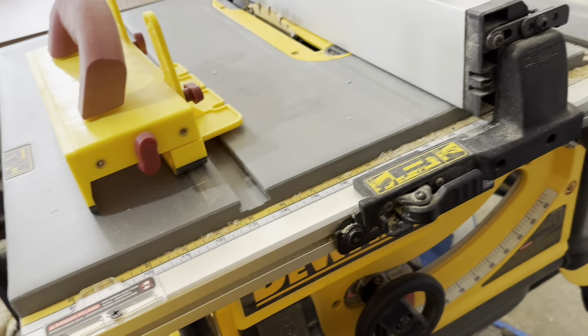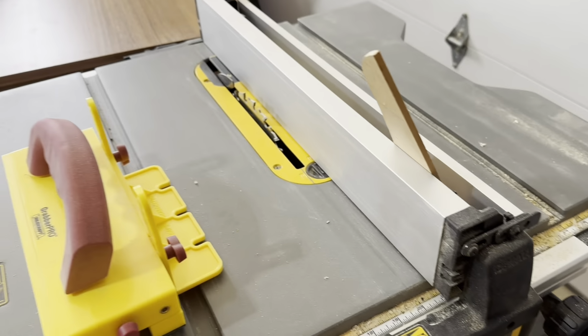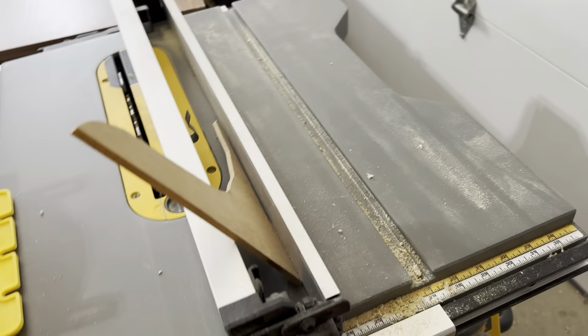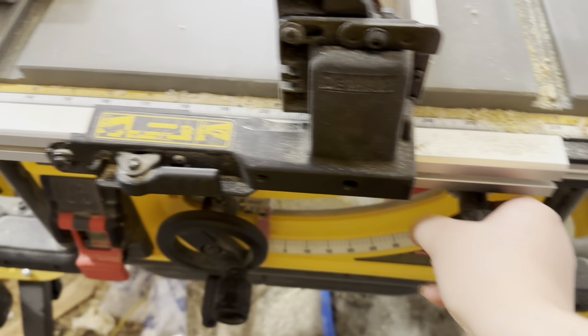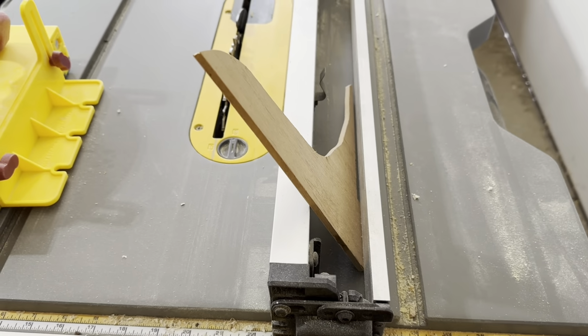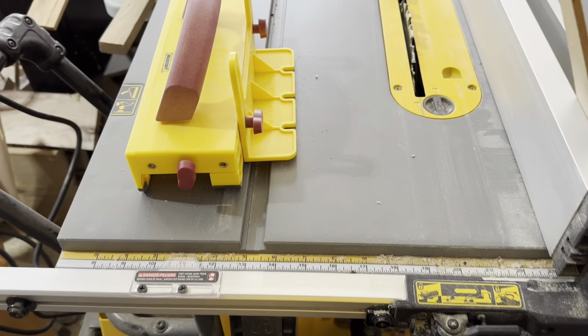This is our table saw. It is just your basic DeWalt job site 10-inch table saw. Love the thing, and I love the fence. It is locked right now. Can't do that left-handed. What is that? There we go. But this is why we got this particular table saw. It is just amazing with the fence compared to what I had.